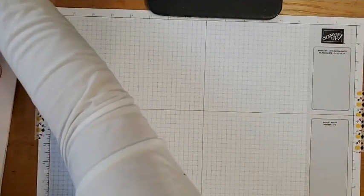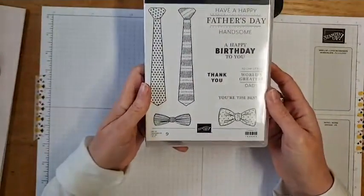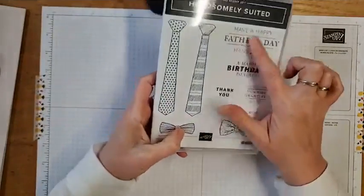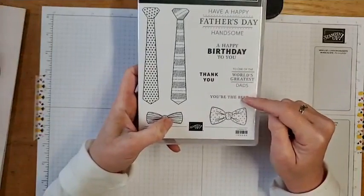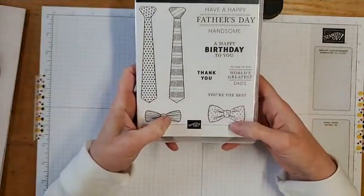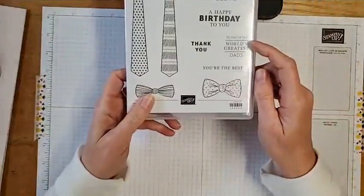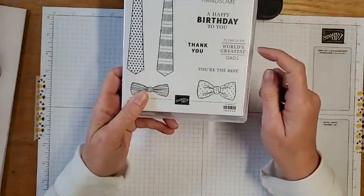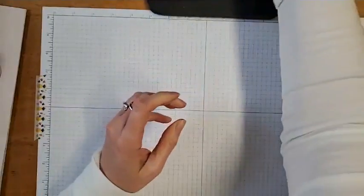There is the stamp set, which is called Handsomely Suited. Super cute. Got the ties and the bow ties, and then a bunch of good greetings too. So it's got birthday, it's got thank you, it's got kind of a generic you're the best, and then a couple of Father's Day options. One for Father's Day and one for Dad, if you like that way too. And actually, it says it to one of the world's greatest dads. So you could totally do that on the front of a card and put a birthday inside too. So that's not necessarily just for Father's Day.